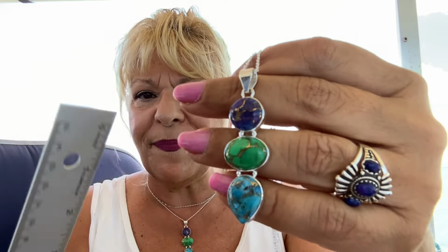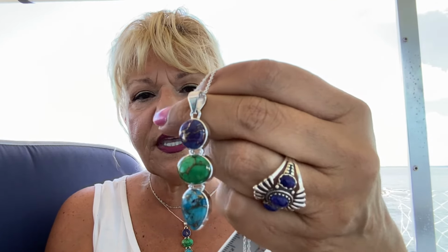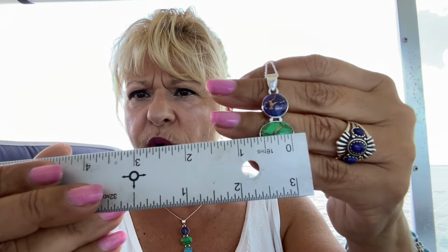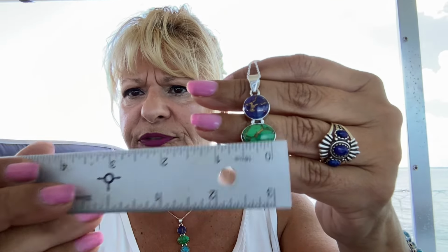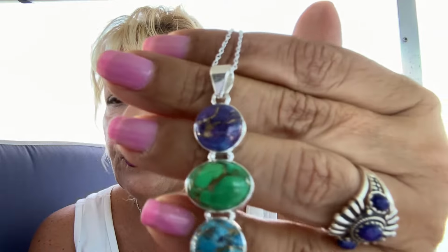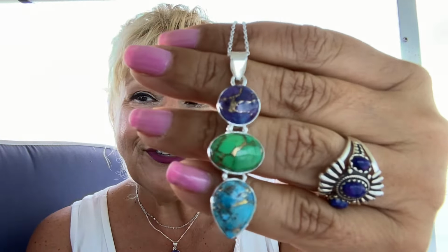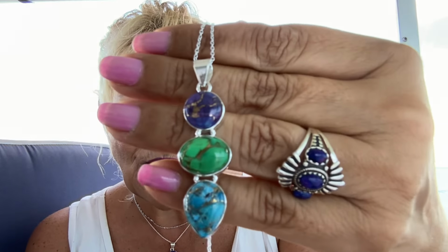And the drop on this is coming in at, including the bale, about 2.25 inches. And then the widest part of the necklace is 3/4 of an inch. It's a big look, and I love the natural copper that runs through this, because you have this glint of a rose gold look, kind of. So I think it would go with your gold beautifully. It's that wink back, that little flirtiness back to the rose gold.